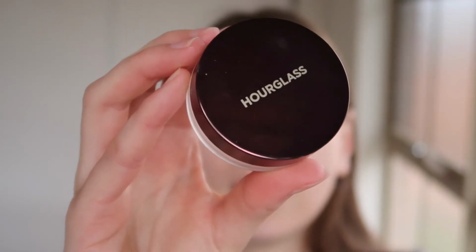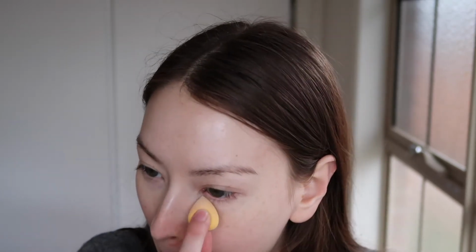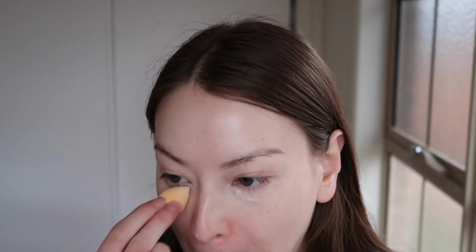So I didn't actually buy any loose powders in Korea. They're not really into powder anyway, they're very much into the dewy, unset skin look. So I'm just going to use the Hourglass translucent setting powder, also on a mini beauty sponge, which I also got from Daiso. It came in a pack with that pink one and another larger one, and they're really good size for under eye use.